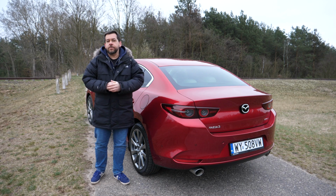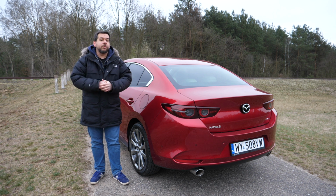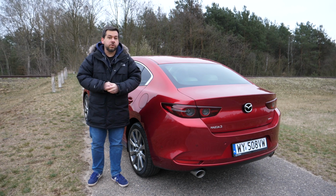Mazda 3 Skyactiv-X was supposed to be the answer to the sluggish 122 horsepower Skyactiv-G. But with the 150 horsepower engine right smack in the middle of the price range, there is not much point upgrading to the 180 horsepower motor.